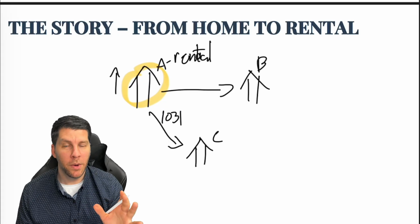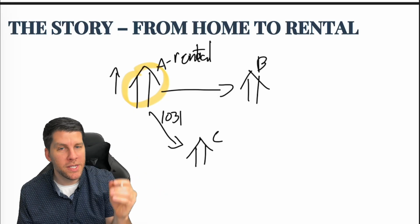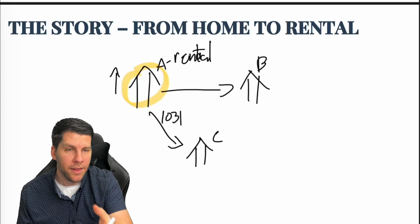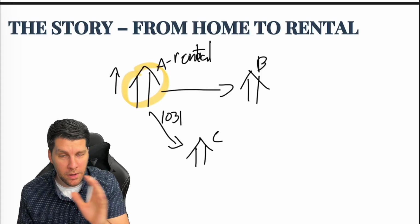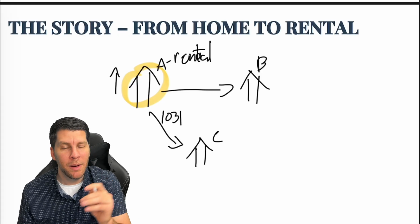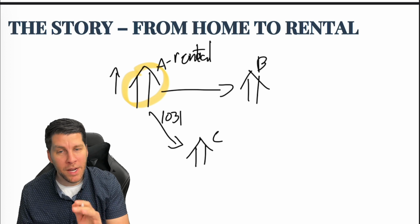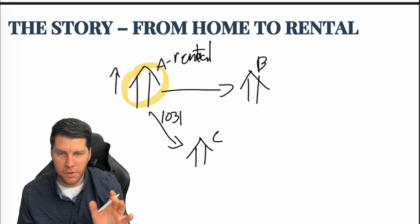Which, high level, what a 1031 exchange is, when you have a property that's gone up in value and then you sell it, you're able to take that profit, and instead of it being taxed, you're able to take it and then apply those profits into a new house. You have to do it through a 1031 company. There's a lot more details and red tape with that, but at a high level, that's what that is. But it's not just a simple 1031. If it was a simple 1031, easy, no problem.